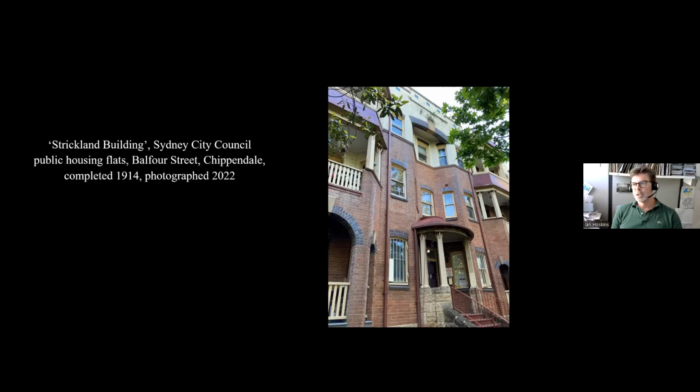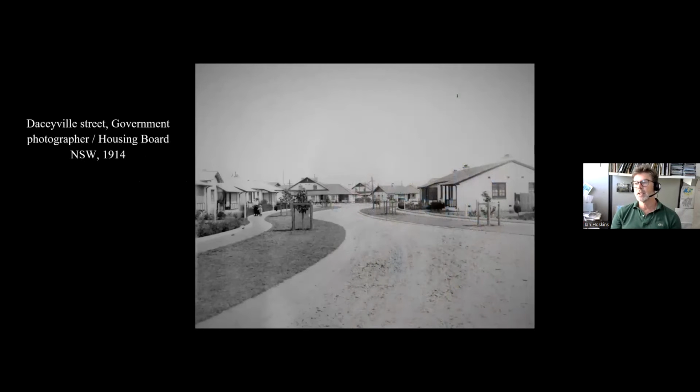So there were criticism of blocks of flats, but there were some people who were willing to try that as a way of providing quality housing, as I said. But really the ideal for most people was for suburban living. And Strickland Flats was one government experiment, and Daceyville was another. Strickland was local government and Daceyville was state government.